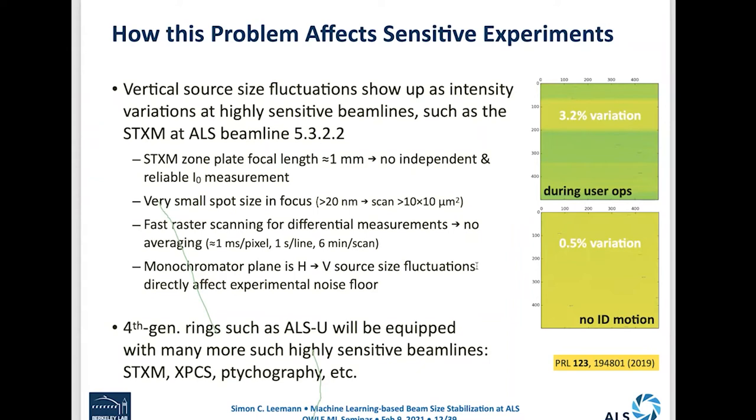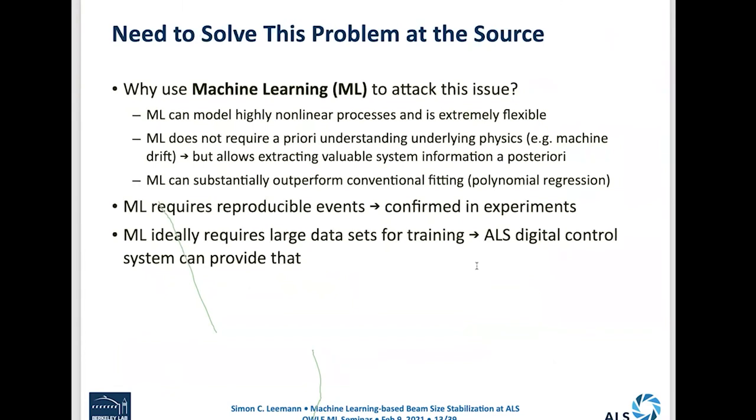And for us, the sense of urgency here is given basically by the fact that this is a type of experiment that is going to become much more common in future storage rings, right? Diffraction limited storage rings, fourth generation rings, new machines like Sirius that have just come online or the ESRF upgrade, but also upgrade projects that are still ongoing like APS-U and ALS-U. These types of machines will have many more such experiments, and if they want to really exploit the potential of these new lattices, they will need to find a way to deal with this. So this was what got us started on this project.